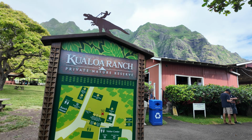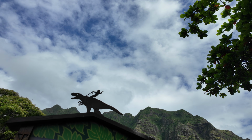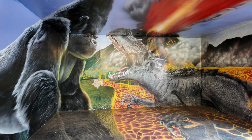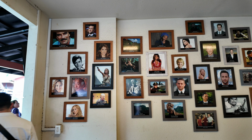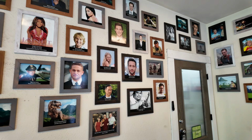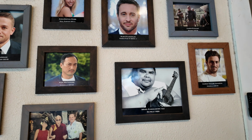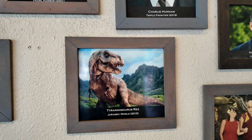All right, that's my dream right there. Me riding a T-Rex. Kong and a T-Rex fighting here, so they filmed part of Kong here. On more famous celebrities that were here. Bruce Willis filmed here. Tom Selleck, Ziggy Marley, Charlie Hunnam is one of my favorite Hawaiian musicians. Of course, famous for Over the Rainbow, but you are the T-Rex. Wish I can get his autograph. He has such tiny hands.